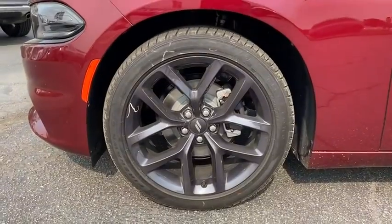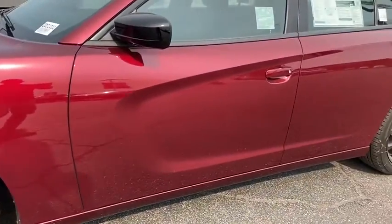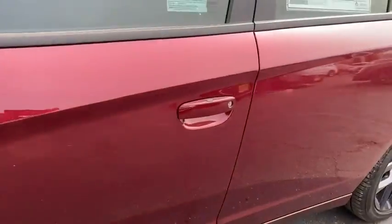floor mats, rear defrost. If you like it online, you'll love it in your driveway. Take it for a spin today.